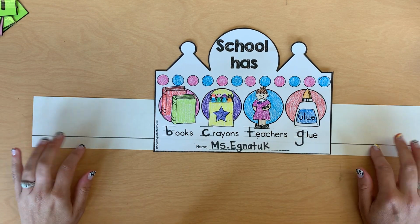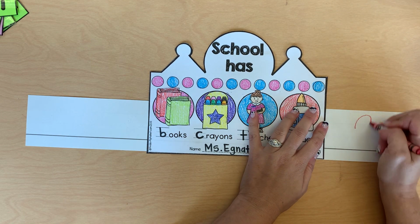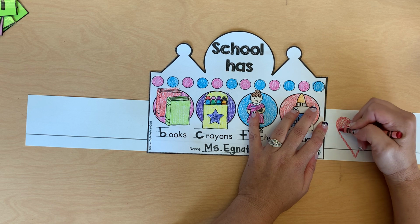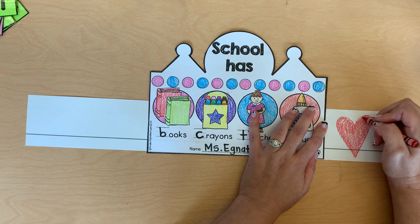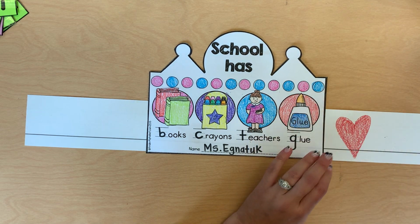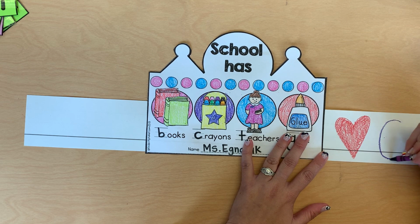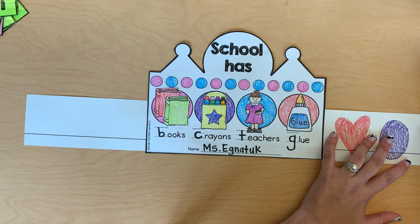Then you can decorate the sides a little bit if you like. Maybe you like hearts. Maybe hearts are tricky for you. I know that everybody in TK knows how to draw a circle, right? Because we practiced circles yesterday on our fine motor journal. We start at the top, we go down and around. So you can draw some designs on there, color it a little bit. Maybe add some rainbow or some swirlies.